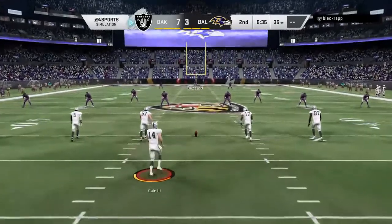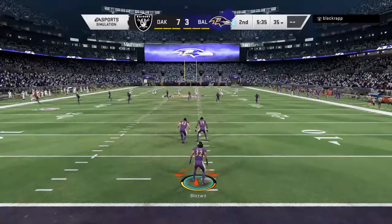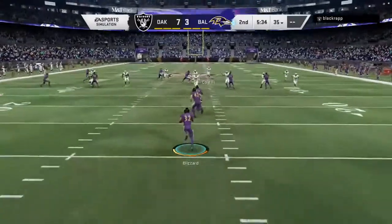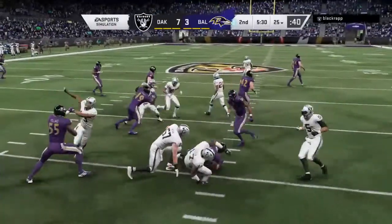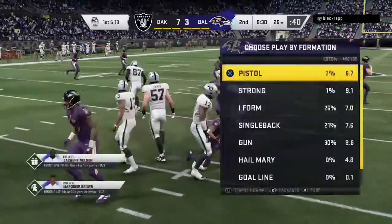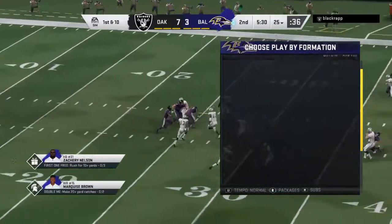Out is the kickoff unit as they run up and send this one away. This is taken at the 3. And not a bad return. Here he gets it out to the 25-yard line. At their own 25-yard line.